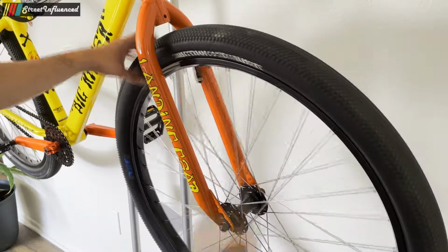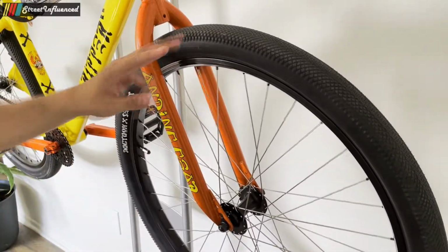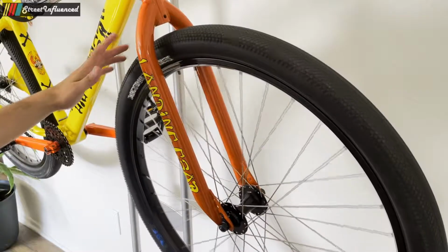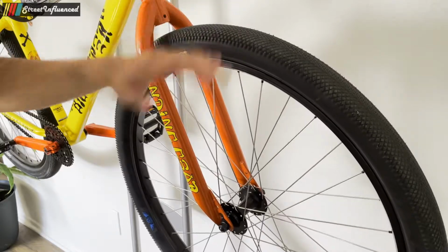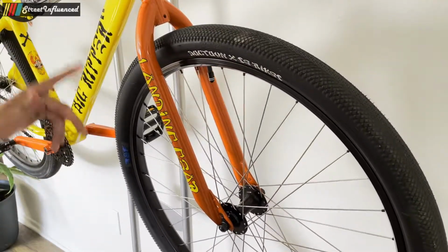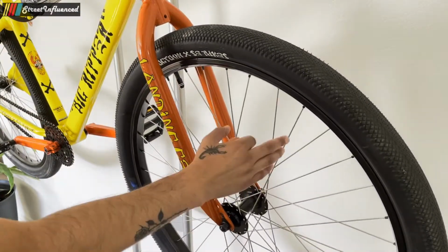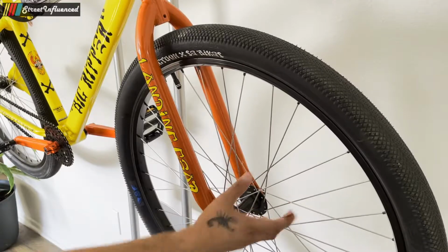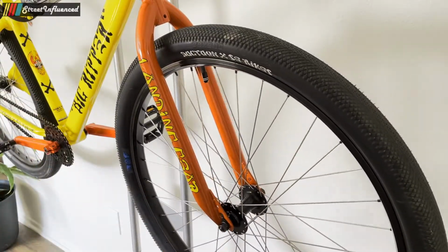So up here, this is the later model Big Ripper. They did two runs. They did the first generation of the Big Ripper with the Dogtown, and it had black spokes, I believe. Those were the earlier models, and then those sold out, and they did another batch of these. This bike is known as the Series 2, and the spokes are actually a polished color. I like the polished color over the black. Kind of adds more character to the bike.